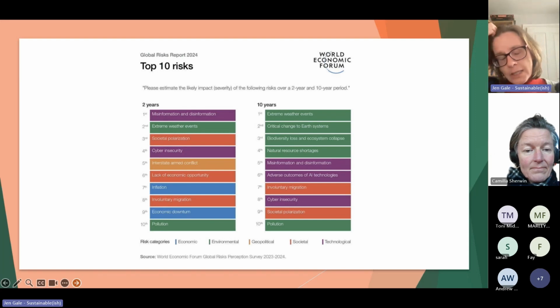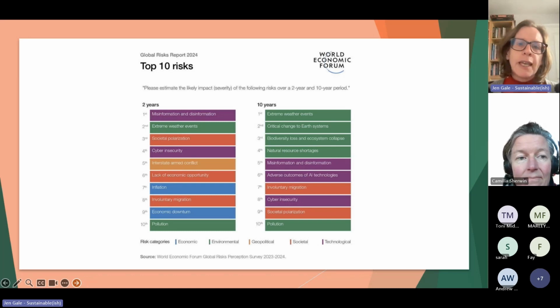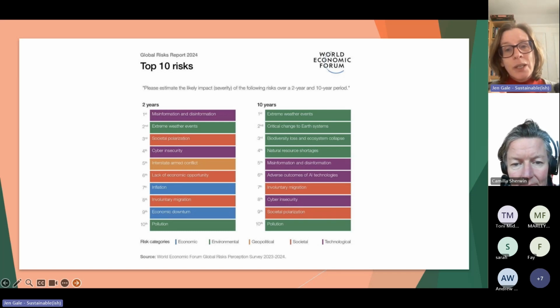I thought this was really interesting. I just added this slide in the last couple of days. This is some research from the World Economic Forum looking at a group of experts' perception of the top 10 risks for the next 2 years and for the next 10 years. You can see that for the next 2 years, we've got extreme weather events as second, and pollution as 10th in terms of environmental ones. But over the next 10 years, we're looking at extreme weather, critical change to Earth systems, biodiversity loss and ecosystem collapse.